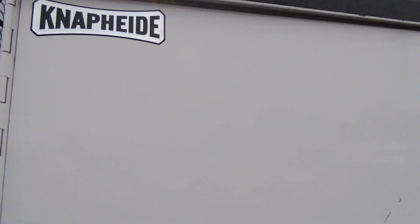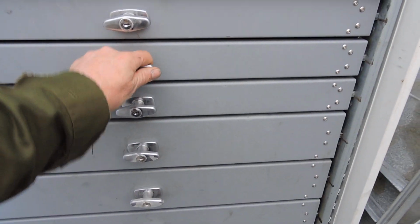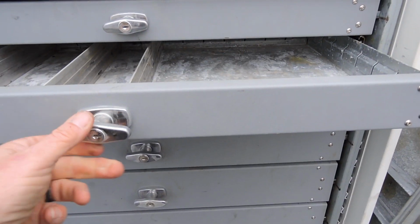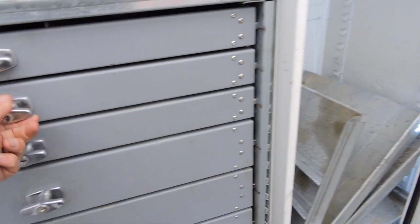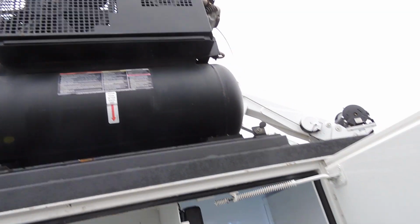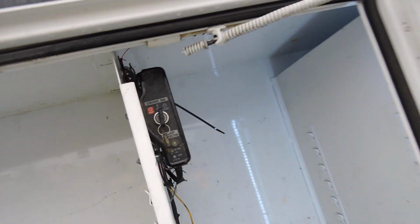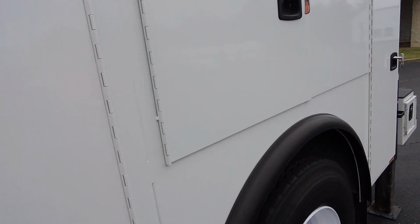That's got a nap-height toolbox on it right there. And oh my goodness, look at there. It's even got the roll-out toolboxes right here on that one. Wow, that's a pretty nice little setup right there. Hey, we got an air compressor up there. I haven't tried it yet. I have no doubt that it will work. There's your control for it right there. So we'll fire that up later on just to make sure, but I don't expect there to be any problems with that thing. This is so clean.